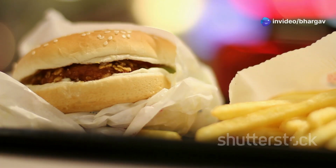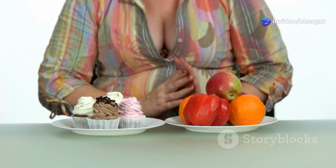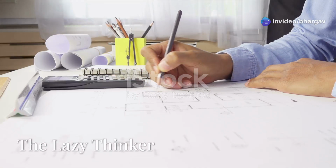Think about the last time you saw an advertisement for a delicious-looking burger. Your mouth probably watered, and you might have even felt a craving. That's System 1 associating the image with pleasure and urging you to eat. It's powerful, emotional, and often drives our immediate reactions. But is that burger really the best choice for your health? That's where System 2 comes in.